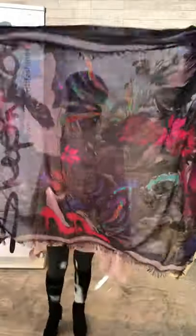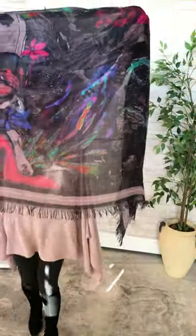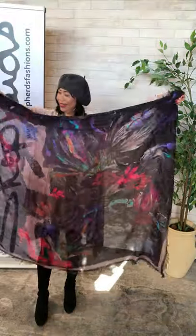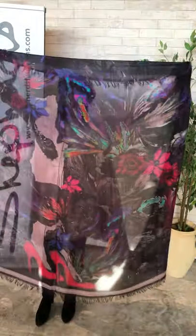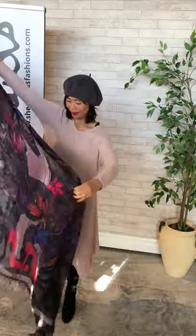It's beautiful. You see, you have the red shoes. Yes. This is kind of like Picasso. It's beautiful. It's got some really nice colors in there. It's got the dark colors, but it also has a vibrant red and the fuchsia in there too.